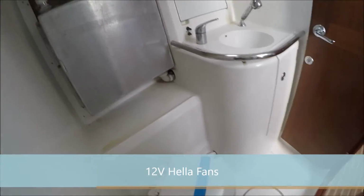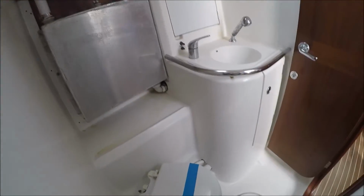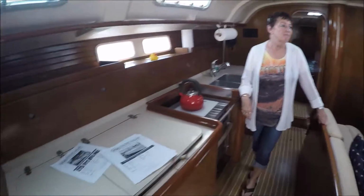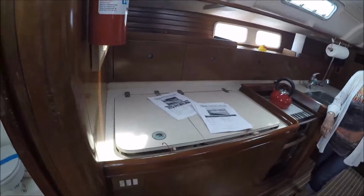Hopefully this is not too dark. You take the shelves out of there and do that. A lot of people did, we did too. We took our hanging lockers out and made shelves only, because when you're sailing, the motion chafes the clothes. So we folded everything up when we were cruising.